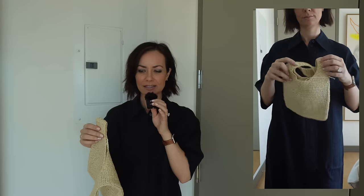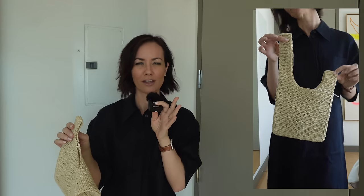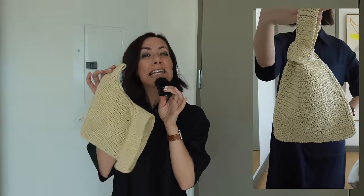And let me now show you this purse because I have very mixed feelings about it and I would love to hear what you all think. So this is what they call the raffia, how do you say that? Raffia wristlet. It comes in one size and it's $69. So when I saw this, I don't know why, I just thought it's cute.